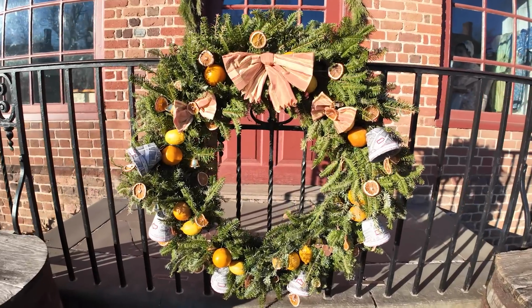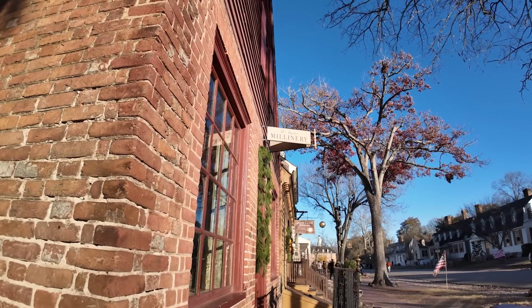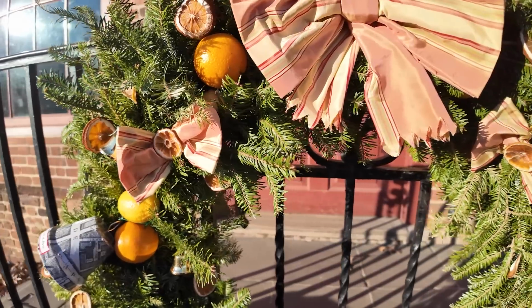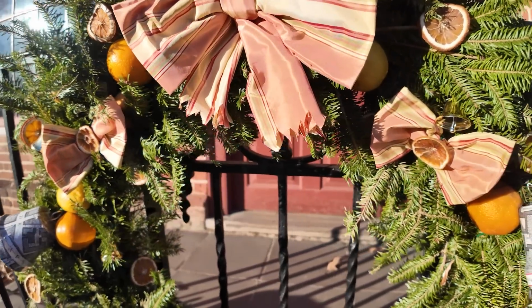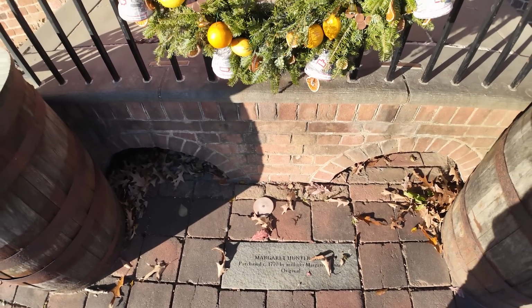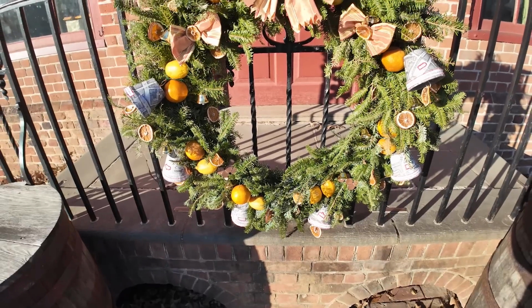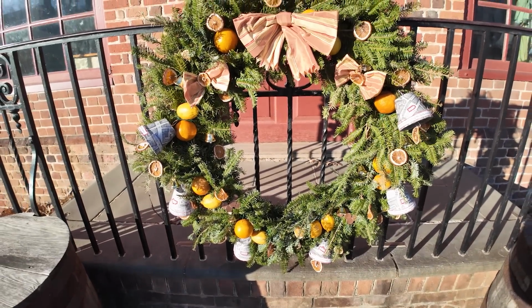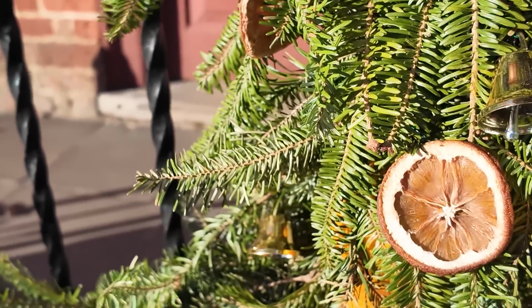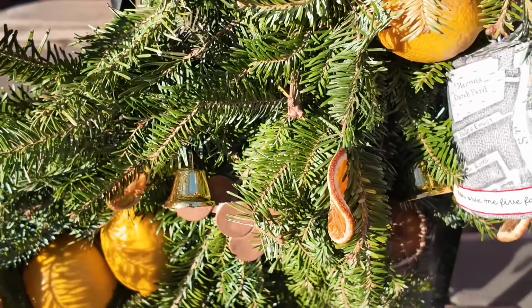And once again, one of the better known shops in Williamsburg, the Millinery, has quite the wreath outside. Margaret Hunter established the shop around the 1770s when it was a cornerstone of Williamsburg's fashion scene. This year's wreath incorporates elements from the traditional 1744 English nursery rhyme, Oranges and Lemons.